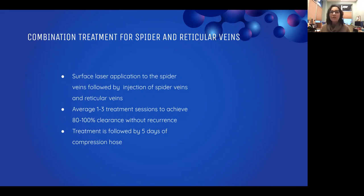It's going to take an average of 1 to 3 treatment sessions to achieve 80 to 100% clearance without those veins ever coming back. And the treatment is followed by 5 days of compression stockings. In the summertime, we might let you go down to 3 days, but you need some time with compression stockings to help keep these little vessels closed.